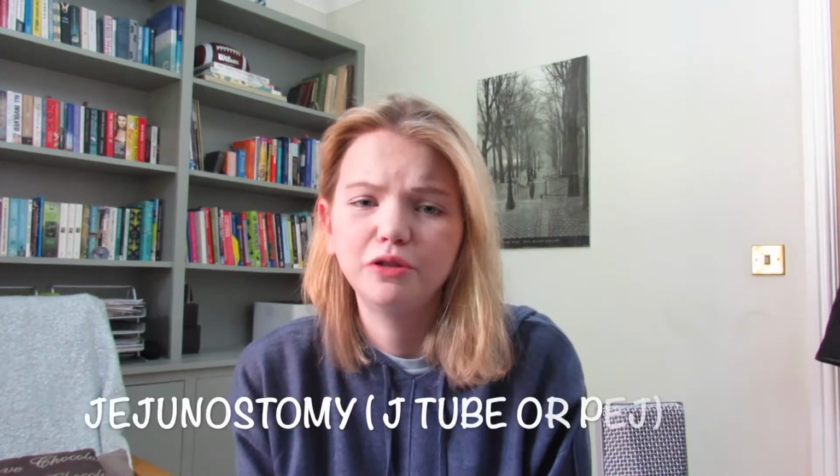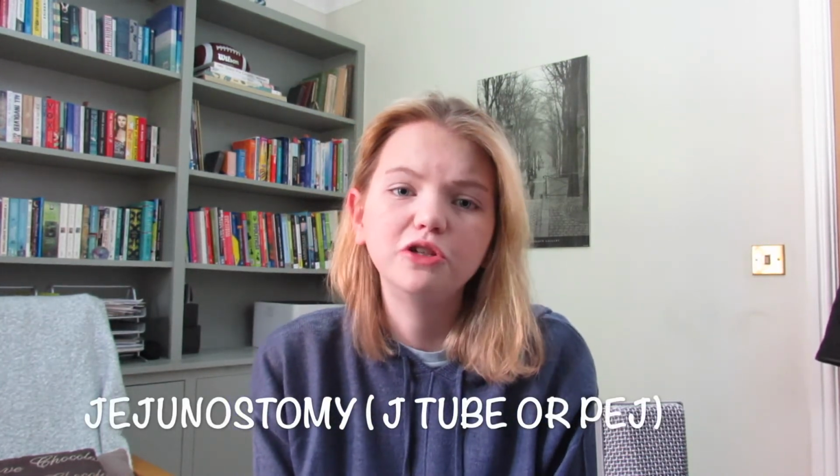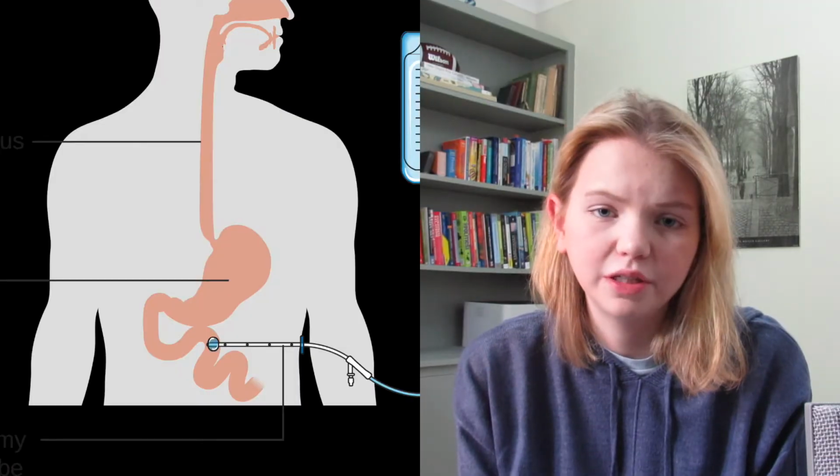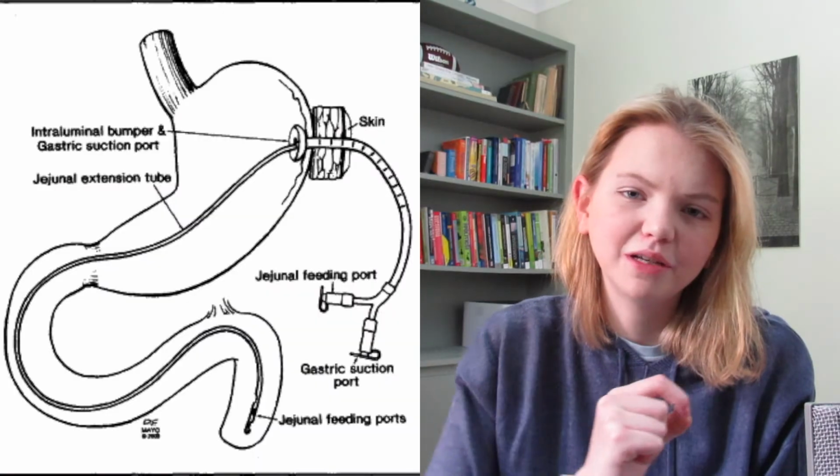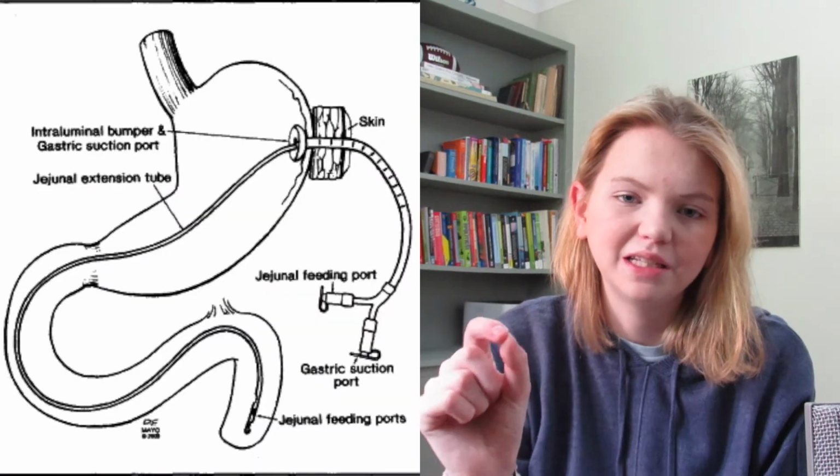And then the final type of tube is called a jejunostomy or a J tube. This type of tube often requires major surgery, so it goes straight to your intestine. Now the advantage of this is that there is no chance of it moving. Once it's in, it's in. They are the main 4 types. There are other types, like the one I've got, a PEG tube with something that's called a jejunal extension. So I have a PEG tube, then through that PEG tube I have a little thinner tube that goes through my stomach, out of my stomach, and into my intestines. The advantage of this is that I have access to both my stomach and my intestines.